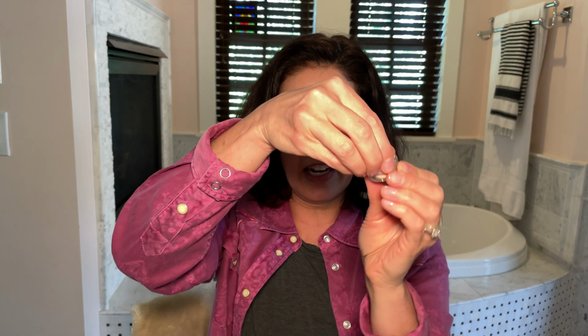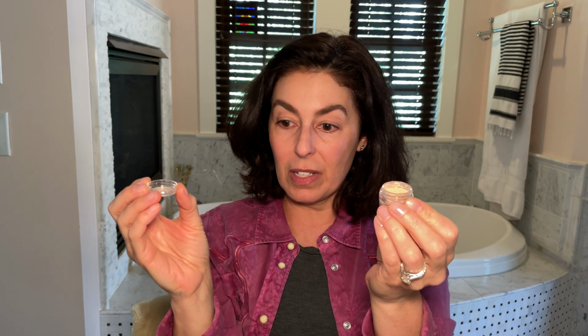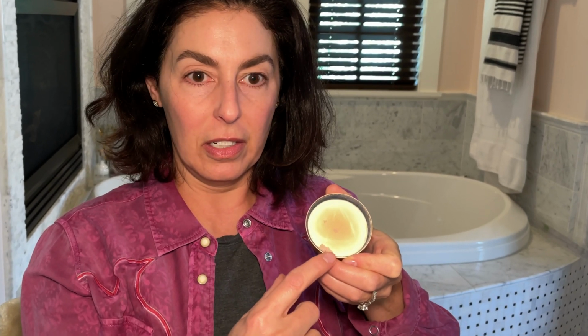And I think I'm going to go in with this shade Cool 4. It comes in this little plastic container. And I'm just going to pour some into the top of another product that's big enough to fit a brush. So here's the top that I'm going to use. I'm going to pour some in. You see it all down here.